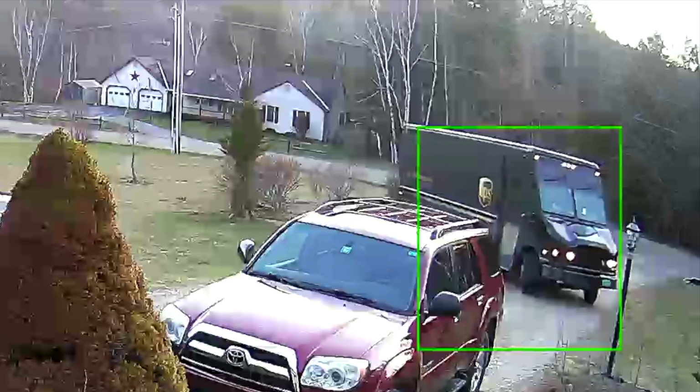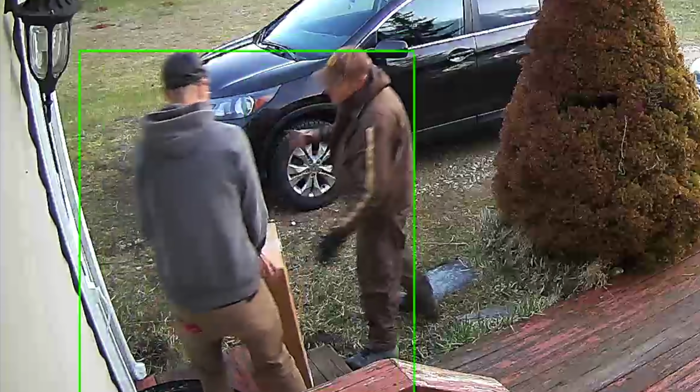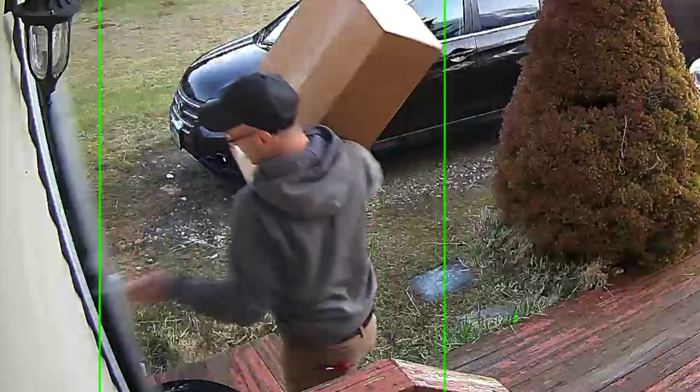Another update, a lot of people were talking about this Skype conversation I had with a metal detector company 2 weeks ago, and yesterday the UPS man showed up and brought me a package, and inside the package was a brand new XP Deus metal detector.